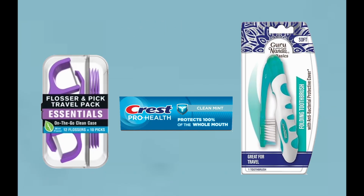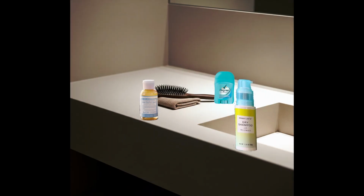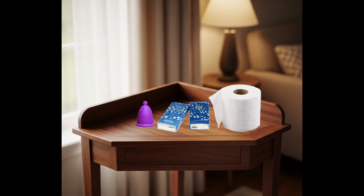For personal hygiene, include body wipes and regular wipes to keep your hands and belongings clean, and hand sanitizer. Include a folding toothbrush, travel toothpaste, and dental floss. Add some dry shampoo, a hairbrush or comb, biodegradable soap, a washcloth or hand towel, deodorant. For women, menstrual supplies, and either a roll of toilet paper or several tissue packs. Include bags for dirty clothes and garbage, poop bags so you can pick up after yourself, and a garbage bag to cover your backpack and keep it dry.